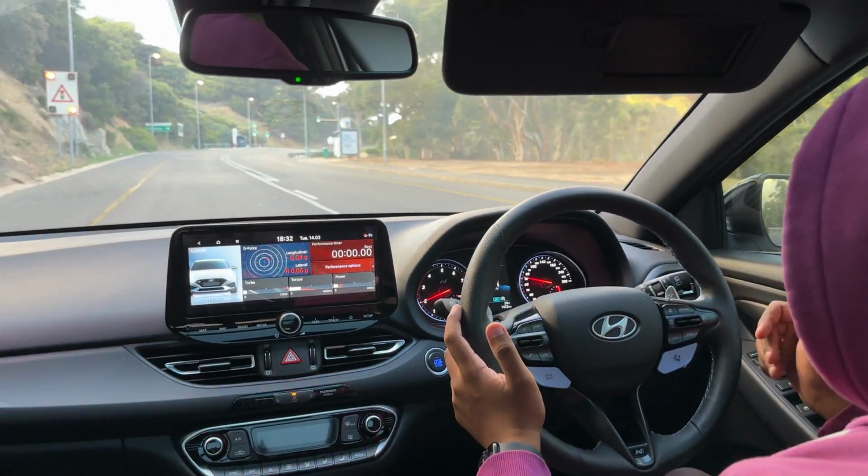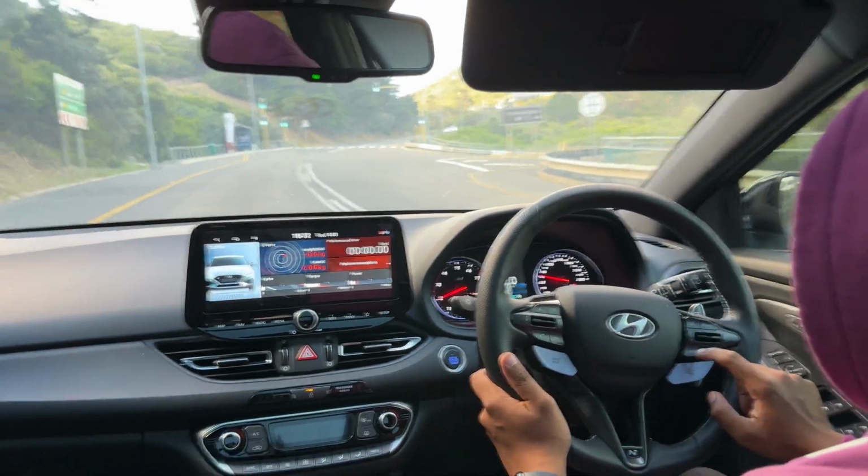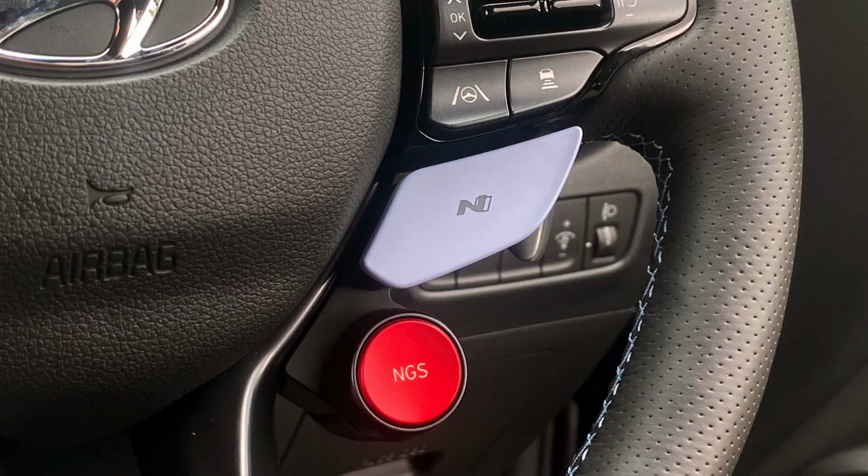But I have beef with Hyundai. I don't know why they chose for the Hyundai i30 N to put the NGS button right here instead of putting it right here like the Corner N. Because if you guys check out the Corner N, I'll put a screenshot here, you see, the NGS button is nice and red, which shows you that this button means something.